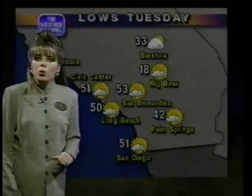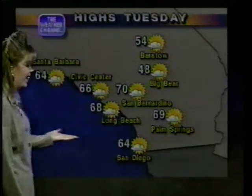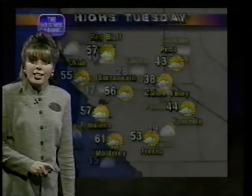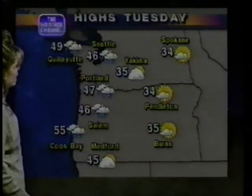Sunshine, the general rule for Los Angeles. Put the top down, enjoy along the interstate there. 66 will be your high in Los Angeles. Try about 46 tomorrow morning in San Francisco. Like I said, some fog at the wharf, but tomorrow afternoon looking very nice in Chinatown if you have lunch plans. And 40 will start your day in Seattle with 46 and rain tomorrow afternoon.